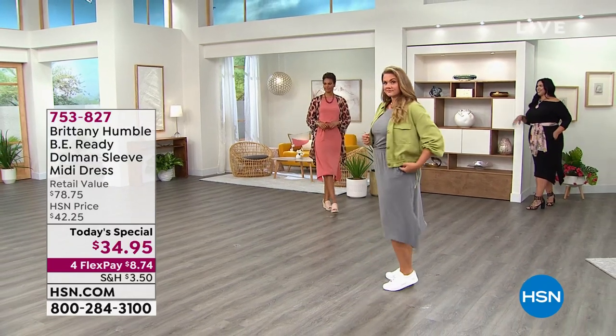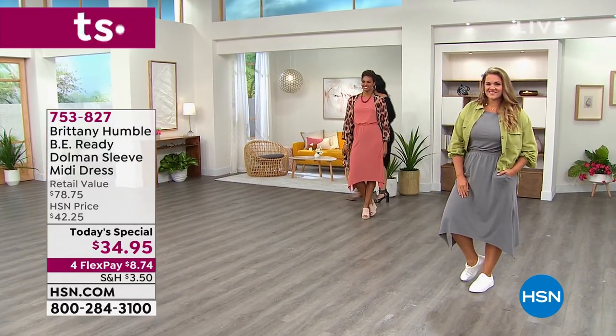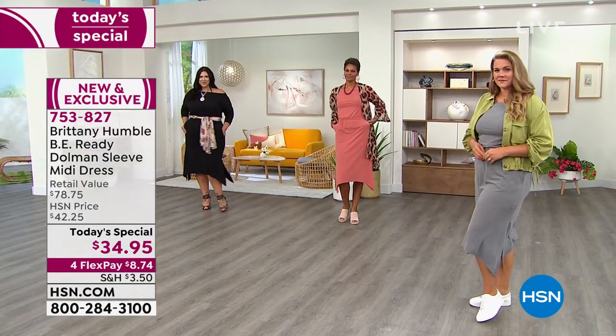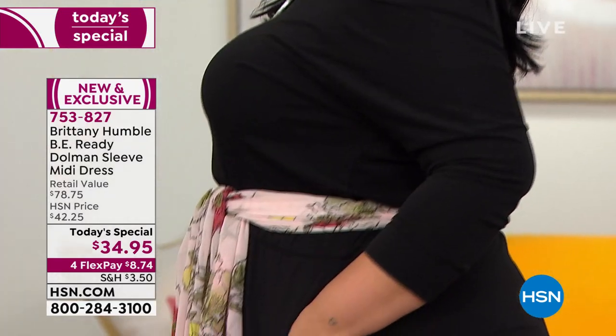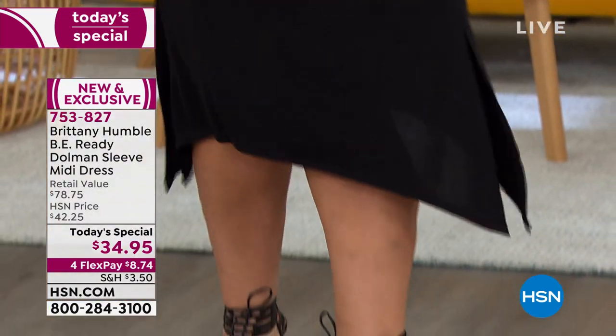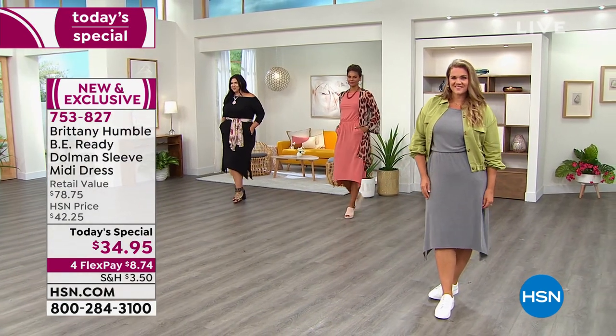You can play with it because there is a lot of fabric that you can work with. Either pull it up or pull it down depending on your torso, but it's also going to be really flattering up top, give you a little bit of blouson feeling, and then just skim your curves right along the sides of your body and give it that really nice flattering look.